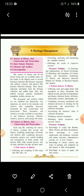So, children, whatever we have studied in previous lessons, this is the summary of those lessons. This year, I already told you that we were supposed to know about applied history. That means how we are going to apply history in our day to day life. So, various topics we covered, like how to conserve and preserve our monuments, our heritage sites. That is very important because we are supposed to conserve those monuments and heritage sites for our future generation.